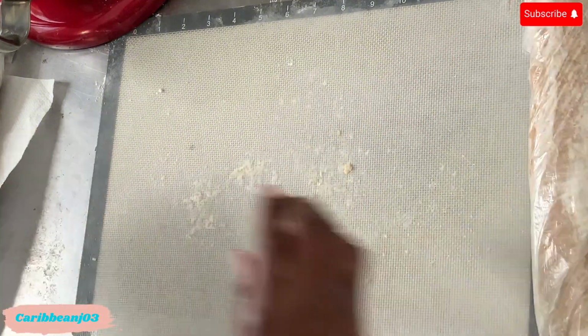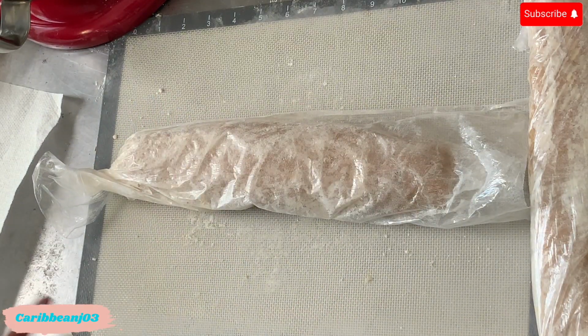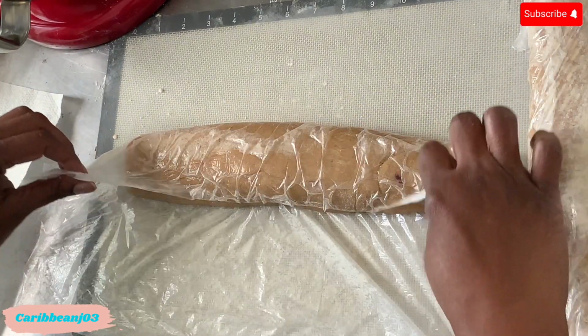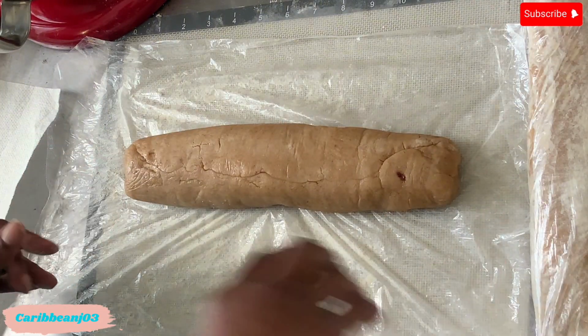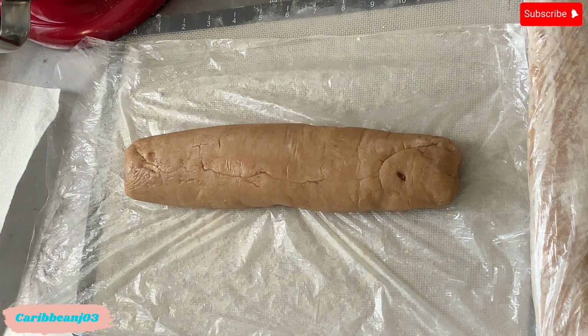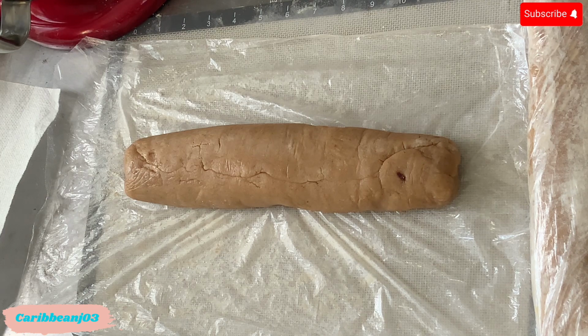So I'm going to put that aside for a quick second and show you the one that I had in the freezer, which has completely firmed up. I had it in the freezer for, like I said, 15 minutes so that it will be easier for me to cut it. So you can use a piece of butcher twine, if you have that, or you can use the floss, clean one, please. You can use the floss thread to cut your cookies as well. For me, however, I am going to go borrow my sister's butcher twine. So hold on a sec.